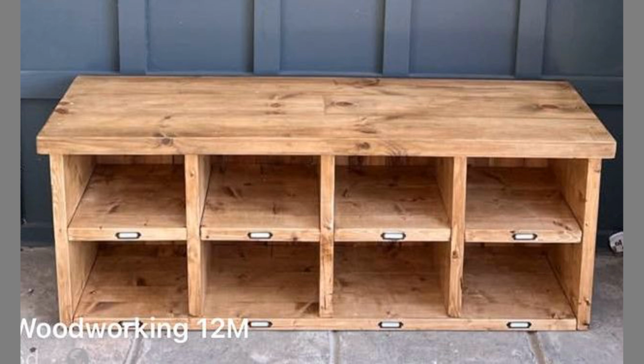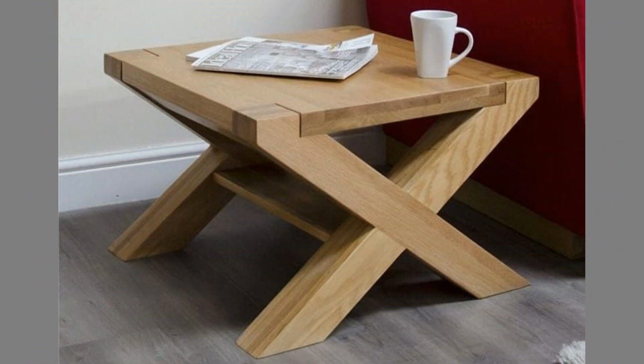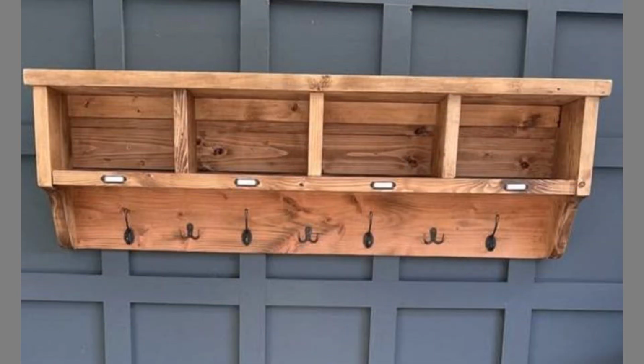The maintenance and care required for rustic wood furniture can differ significantly from other types. Rustic pieces, often left with a more natural finish, may require regular upkeep to preserve their beauty and functionality. The use of oil or wax finishes can enhance the wood's natural characteristics while protecting it from wear.